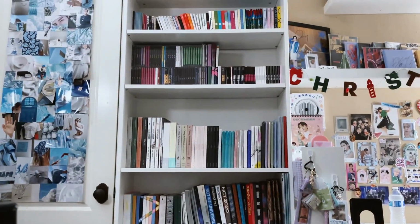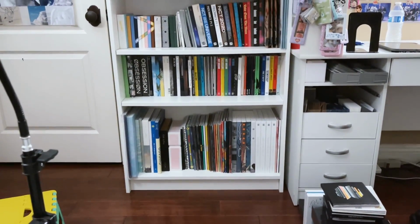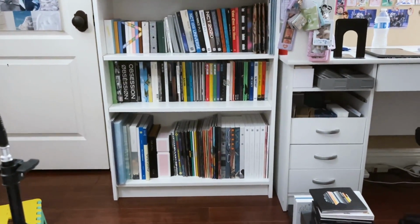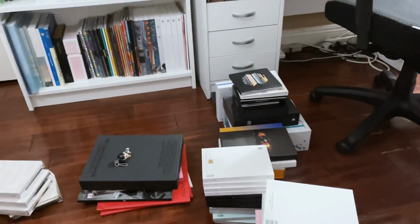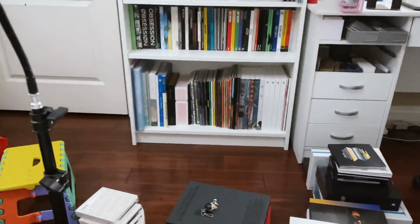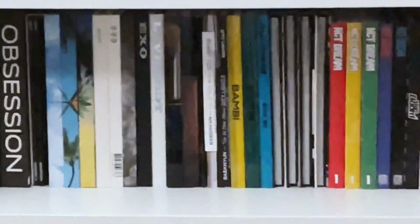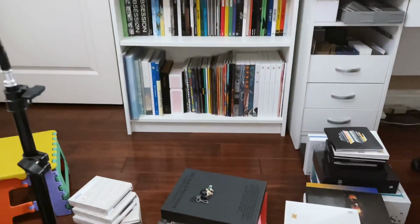So it's currently past 1 a.m. right now, and this is the current status. I kept having to rearrange it because I remembered I had to put BTS in here, but it just wasn't gonna fit. So I was like, why don't I put EXO, because EXO is not gonna grow that much, and also the packaging size is mainly the same, you can see right here. I guess it technically fits.